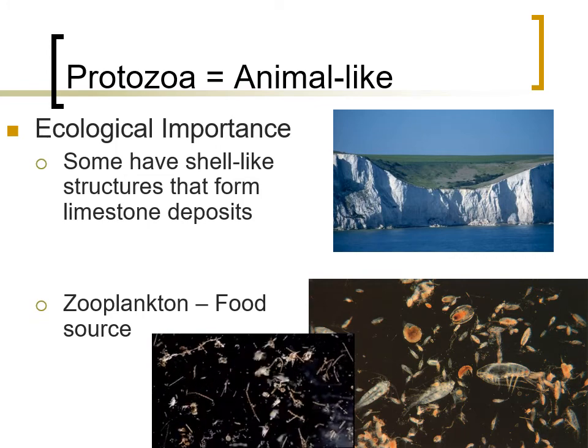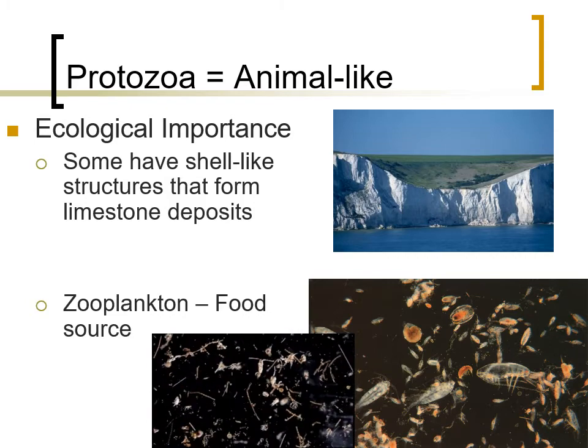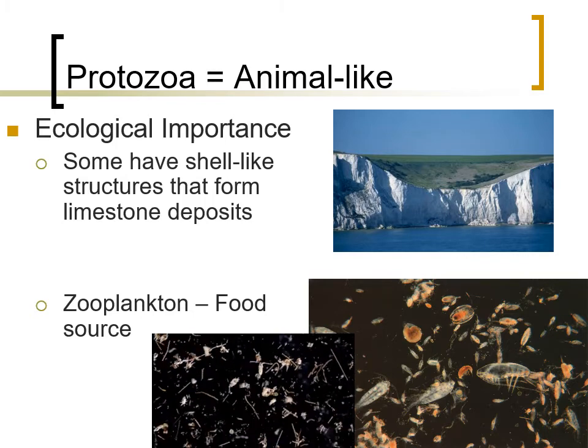They're not at the bottom of the food chain, but they're one up from that, okay? And so within here, you have all these little protozoa. You also have little baby lobsters and stuff like that. That's not part of the protozoa. But things like baleen whales will eat these. Baby fish will eat them, larger fish.